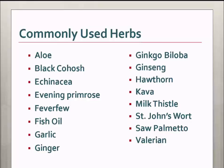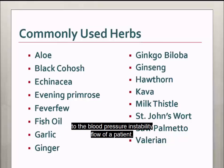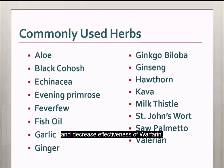Ginkgo biloba is used for intermittent claudication. Ginkgo biloba and glucosamine can affect blood pressure levels and may be contributing to the blood pressure instability of a patient. Ginkgo biloba increases a patient's risk for bleeding, so they must stop this med 2 to 3 weeks before surgery. Ginseng increases mental health and may decrease blood glucose and decrease effectiveness of warfarin.